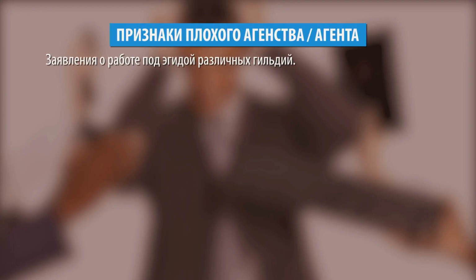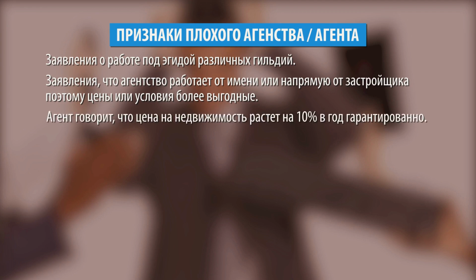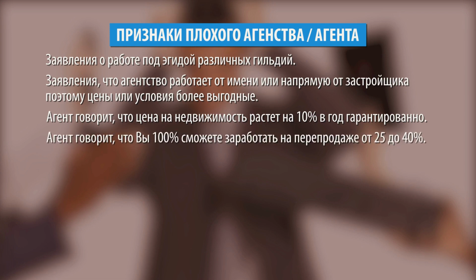Claims of operating under the auspices of the consulate, the embassy of Russia, or various government structures of Thailand are usually unfounded. The agency claims that it operates on behalf of or directly from the developer, and therefore the prices or conditions are special. This is usually not the case. The agent claims that the price of real estate is guaranteed to grow by 10% per year. The agent says that you can earn 25% to 40% of the amount on resale with 100% certainty. The agent claims that there are no risks at all when purchasing.